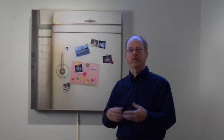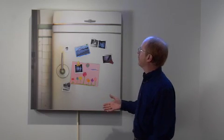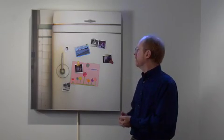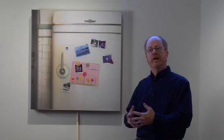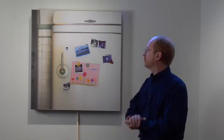The refrigerator, though, is a place where we put really special family things, the drawings our kids do, photographs and such. So in this piece, I see this as a piece kind of about nostalgia, about looking back. And so I've used a very old refrigerator and an old kitchen setting to have this feeling of maybe something from the past.